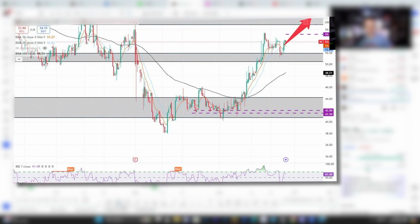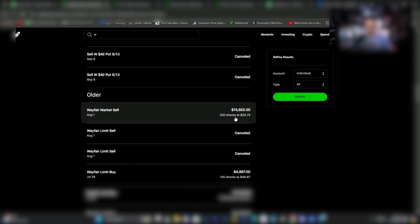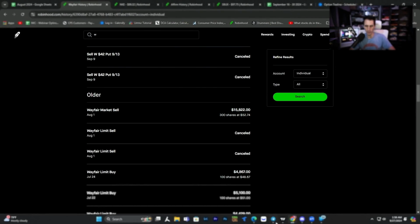So I got in on the 19th, which would be right around here. And I dollar cost average to the 24th, which was up here. So I was buying like kind of in here. And then I sold all my shares for $52.74 on August 1st.